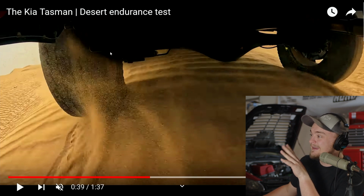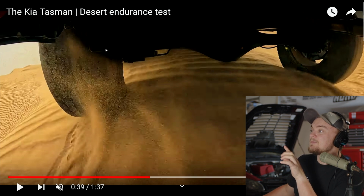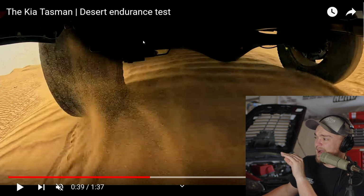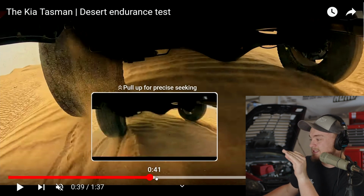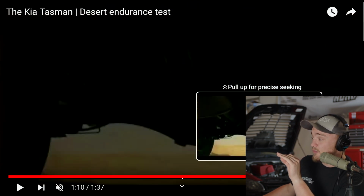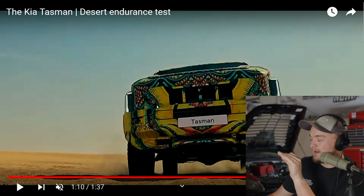That's clearly been censored out with some dark black blotches here and there. But what we can make out is that this is a solid axle vehicle. I would go out on a limb and say it appears to be, though it's tough to see. Let's see if we can get another angle on it. I can't quite tell if it's actually leaf sprung in the back, but if it is, that really solidifies that this is probably an actual body on frame vehicle.